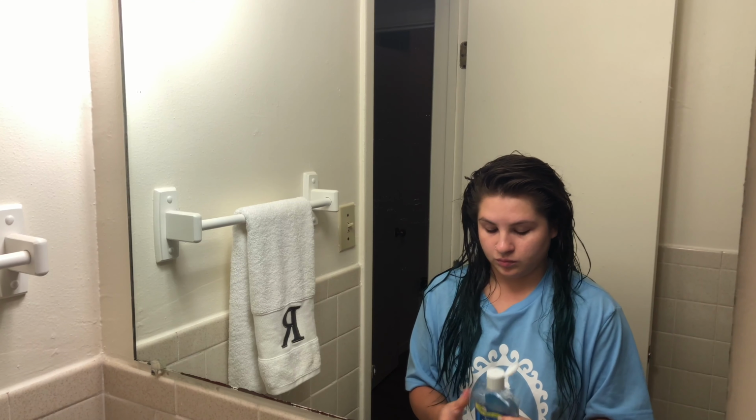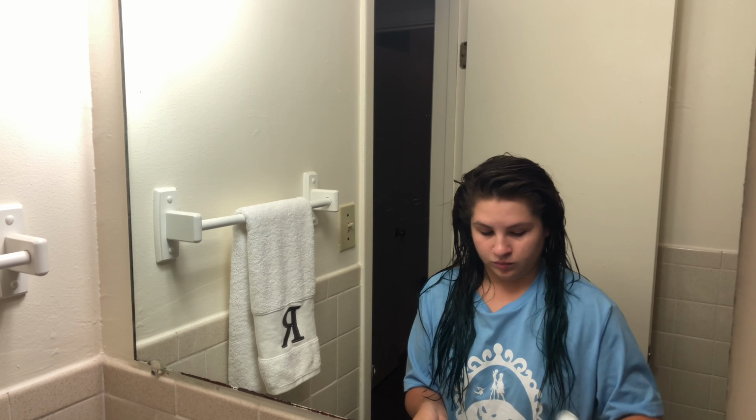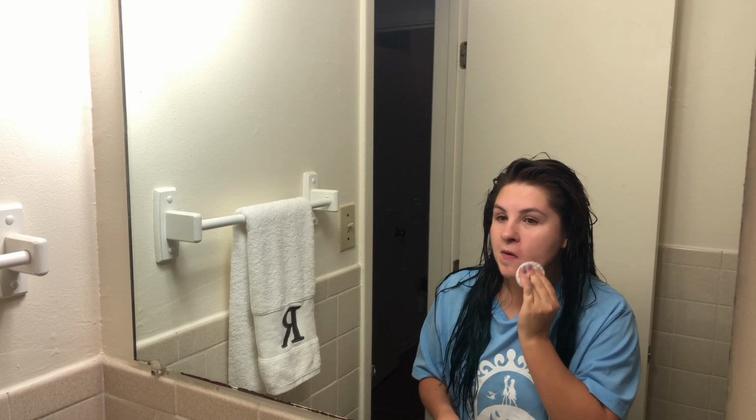Taking showers at night, I feel like it helps me sleep all through the night. After my shower, I add more witch hazel and then I moisturize.